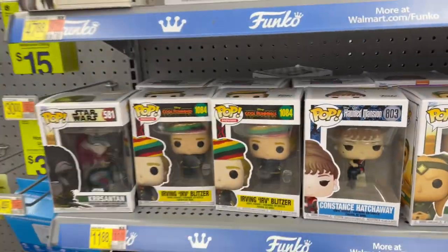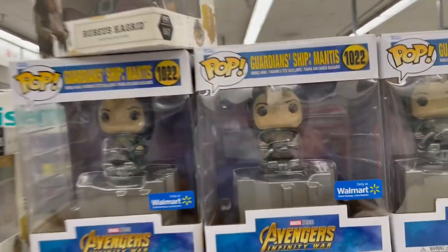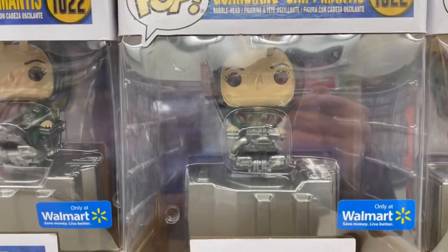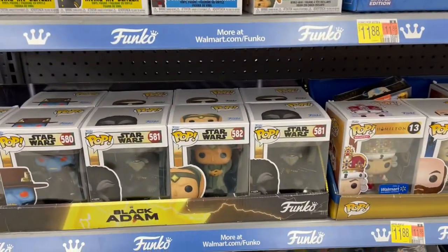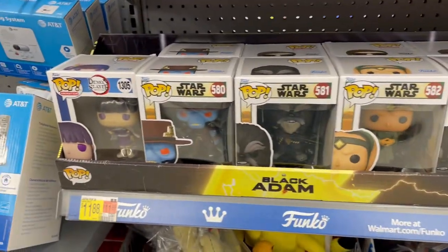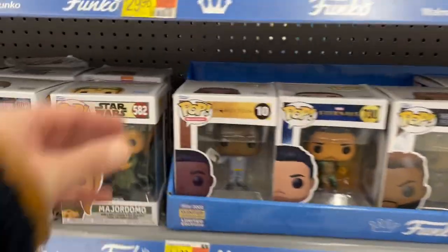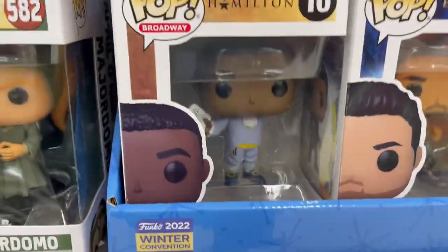Haunted Mansion, that's cool. What else here? Avengers Infinity War, that's a Walmart exclusive. Right, the Guardian ship with Mantis at the helm. Very cool. Alright, a couple Star Wars pops. Demon Slayer, Hamilton pop. The James Madison pop. Alright, let's go check out the toys.